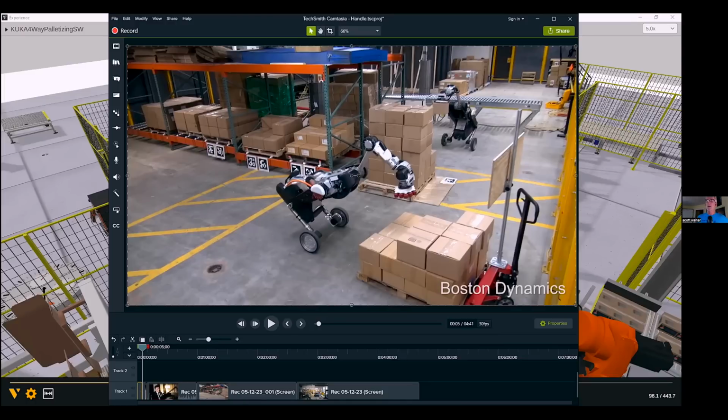But this is the robot we're going to be talking about. This is the one that they call Handle, which is a really interesting robot. The reason we want to talk about it is because in the interview that Lex had with Robert Playter, he talked about why this robot turned out to not be successful. I'll let him say it in his own words first, and then we'll go in and answer the questions and do a bit more of a deep dive.